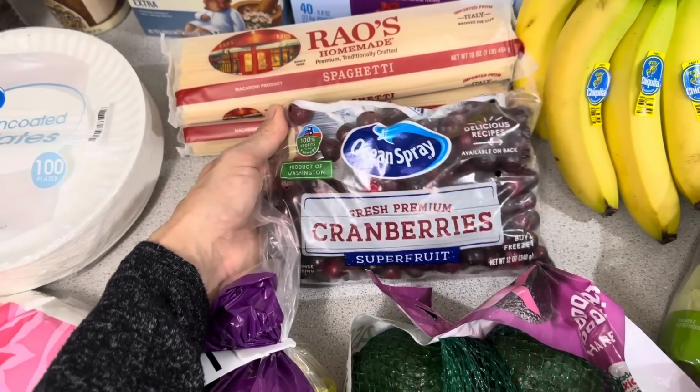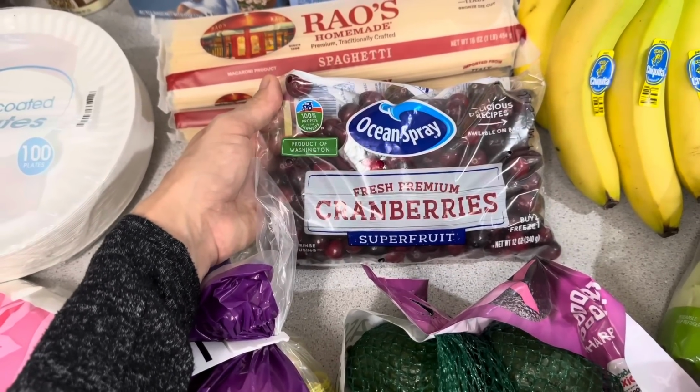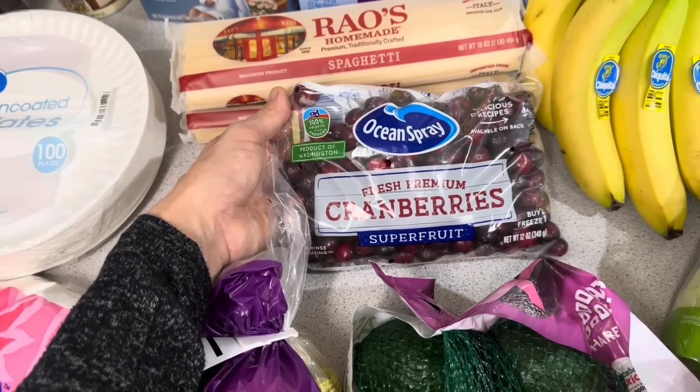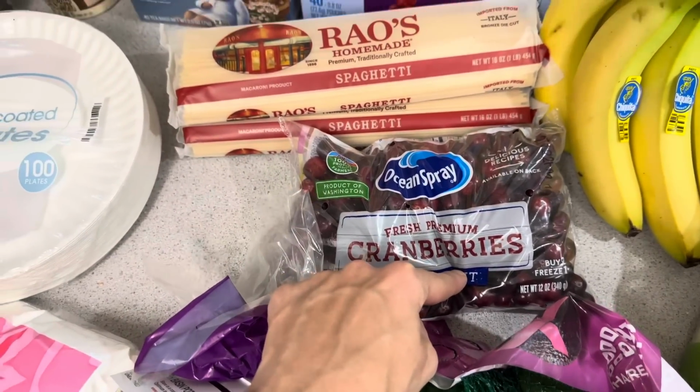I'm trying to find the organic cranberries, and when the organic cranberries are out, I'm going to grab probably 10 bags of those if the price is right. But in the meantime, I'm just getting these 1 bag at a time until I find the organic ones.